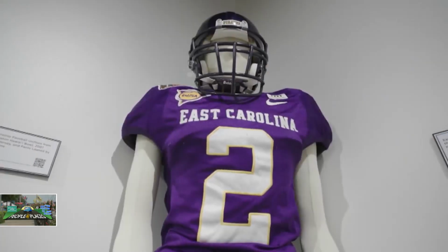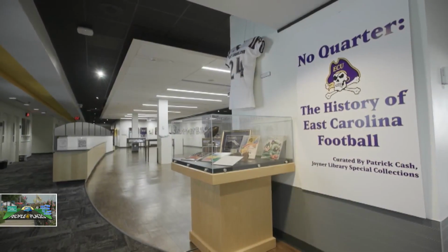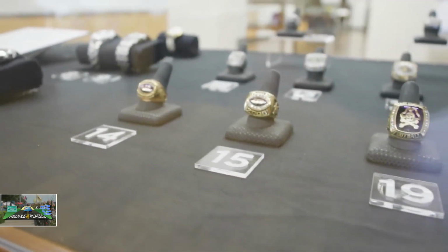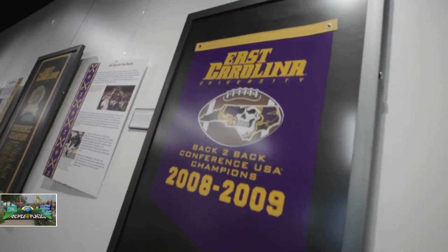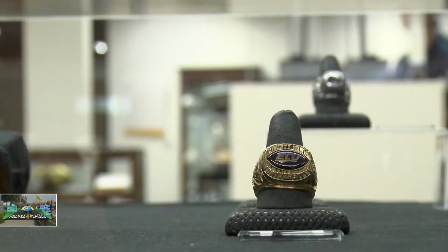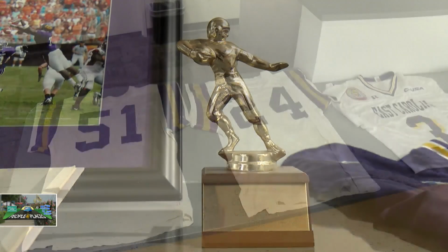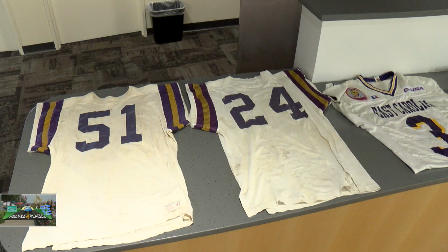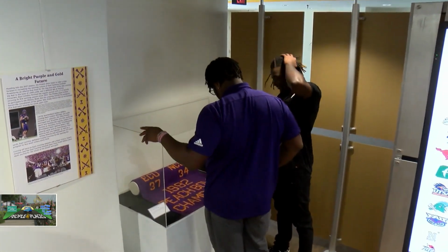Patrick Cash is the manuscripts curator at the library. The exhibit, No Quarter, the history of East Carolina football, is his creation. We put out a call online, social media, and our website, and I got at least 130 emails from former players and alumni. I've traveled this state for the past 9 months picking things up, and we had one donor who was in tears the other day because of how proud they were to be a part of this.